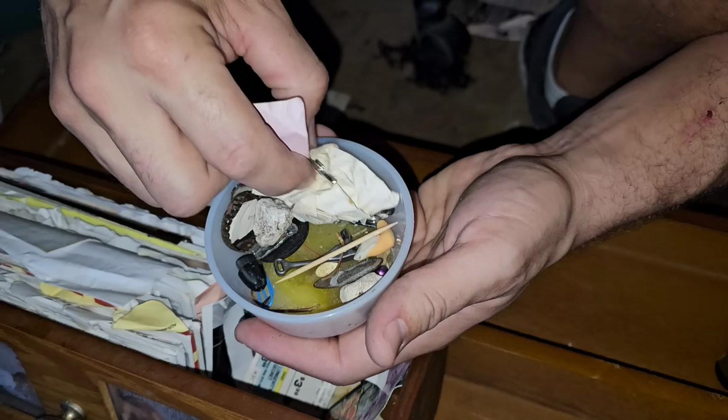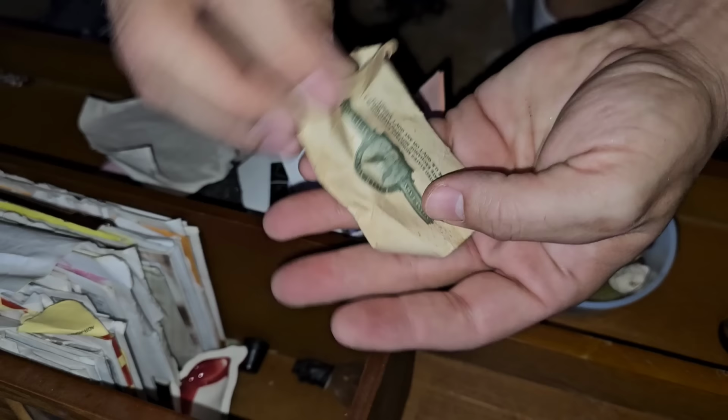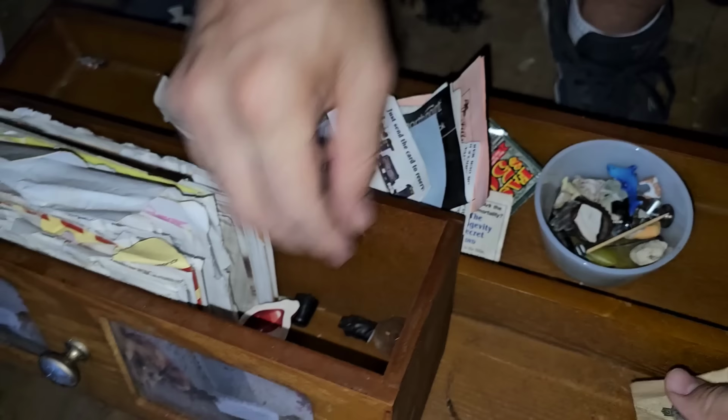Rocks. We haven't really found anything like that yet. Rocks in there. Here's something. As a matter of fact, we haven't found any Cuban money, have we? No, not yet. What is this? Remember we found that... A Cuban quarter! What's on the back? Let's see. Florida, 1945. That was in here. Oh, my. Okay. All right.